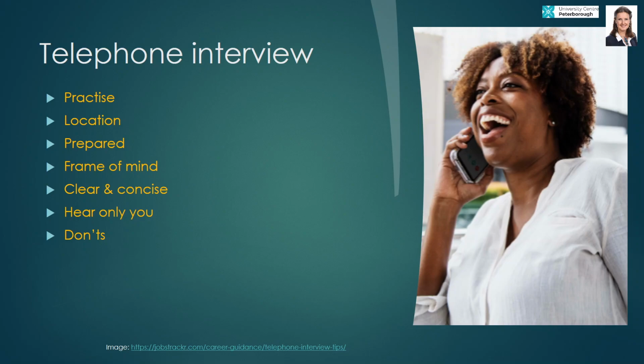Get into the right frame of mind. Consider what you're going to wear. Even though it's by phone, dress in business wear, and this way you'll have the right mindset. Stand rather than sit, and smile as you talk to the interviewer. On another note, if they're going to ring you, make sure you answer the phone yourself.